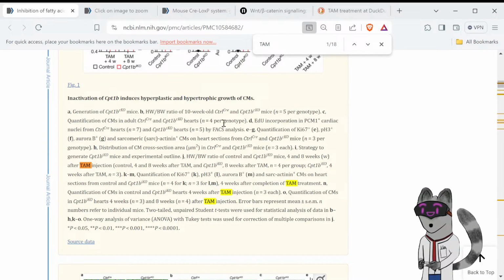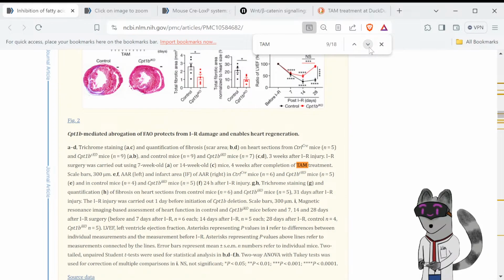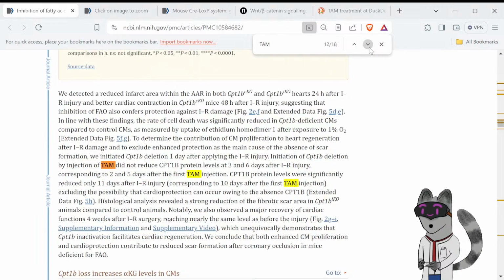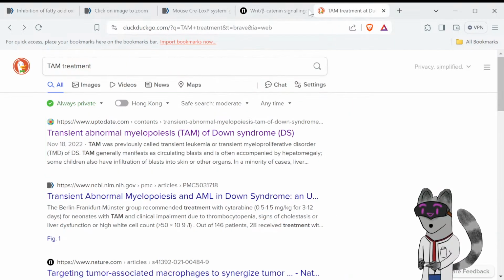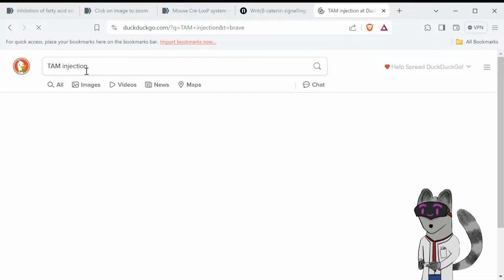So because of that, it's very annoying when you start getting these acronyms everywhere, because then you're like, okay, well, what does this acronym mean? It's going to mean something different no matter where you go, and it's doubly so in science. The fact that they say TAM... let's see here. So we have injection. So let's type that in. TAM injection. Let's find out what this is.